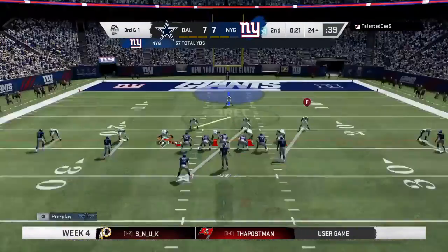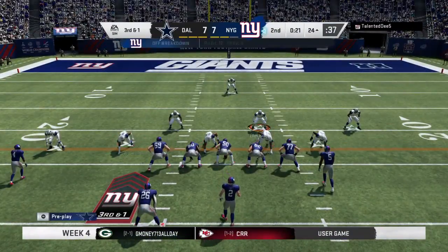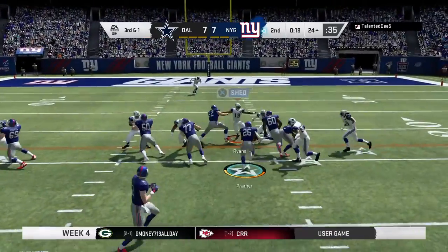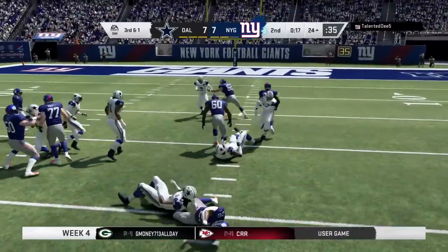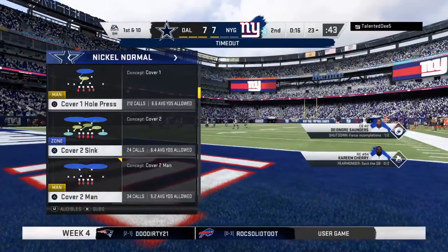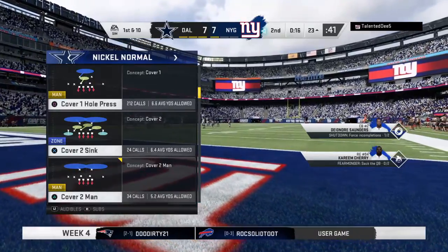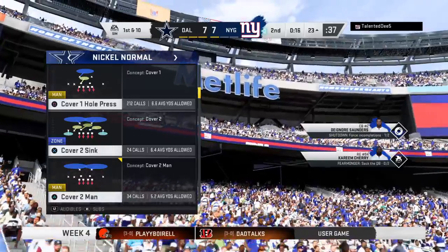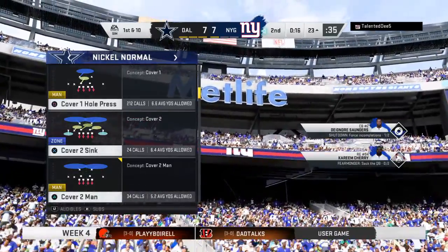The Giants going to go ahead and use the first of their timeouts as the clock will stop with 21 seconds to go here in the first half. On third down, Cradle. And he's going to get the first down as they bring him down at the 23. Now the Giants will use the second of their 3 timeouts as they stop it with 16 seconds to go in half number 1.